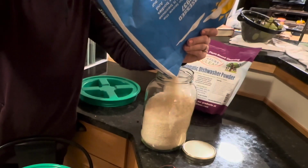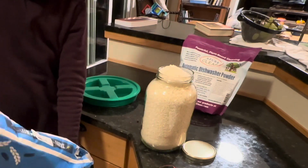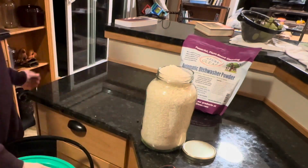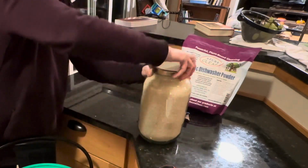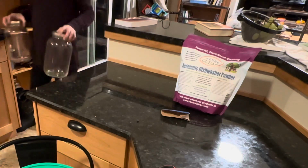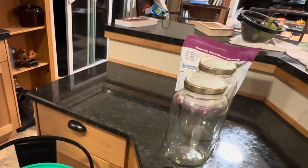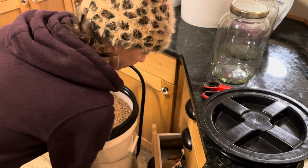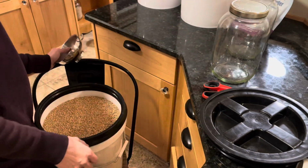Also, you can store your dry goods, things like rice and beans and grains, with diatomaceous earth sprinkled on top or throughout the bucket. As you're layering your food, you can sprinkle diatomaceous earth in there, and what that does is kill any bugs by ruining their exoskeleton. So when they hatch, the diatomaceous earth gets on them and it kills them pretty immediately. So that is another option that people use. You want food grade diatomaceous earth if you plan on doing that.